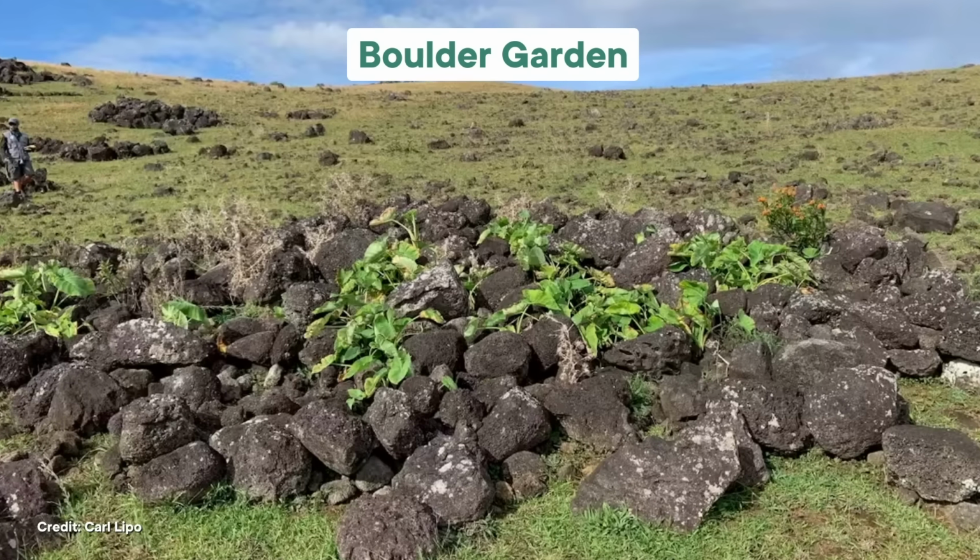For veneer gardening, they placed a layer of fist-sized rocks directly on the ground. Lithic mulching involved adding broken rocks to the soil from the surface down to about 20 centimeters. The last type was boulder gardens, where they simply placed large stones on the ground. In some gardens, as much as 80% of the surface was covered by rocks.